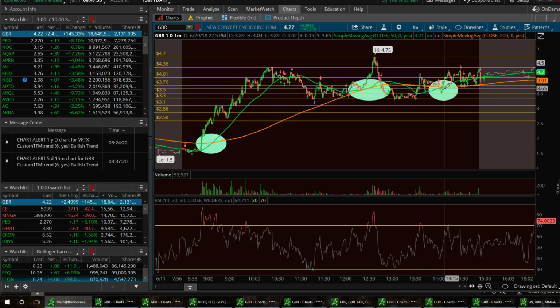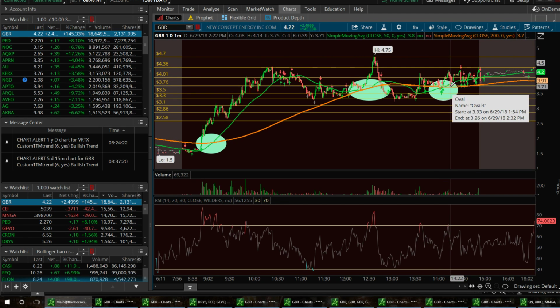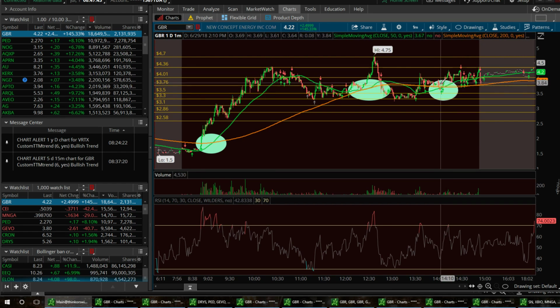Well, here we go again with another golden cross. We got the 50-day crossing up towards the 200, which would have created a buy signal. I wasn't watching it at that time, or I'd have probably got back in and flipped it for another 30 cents and got out of it before close.